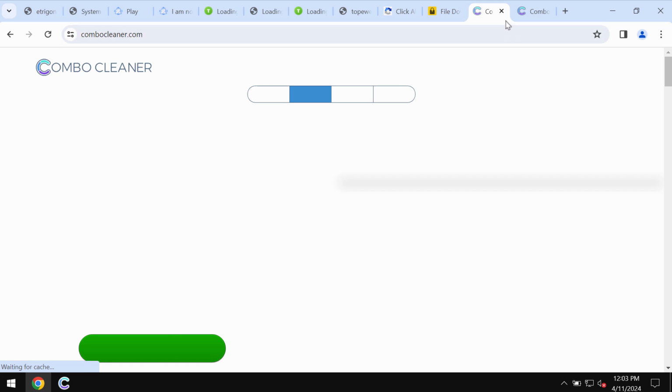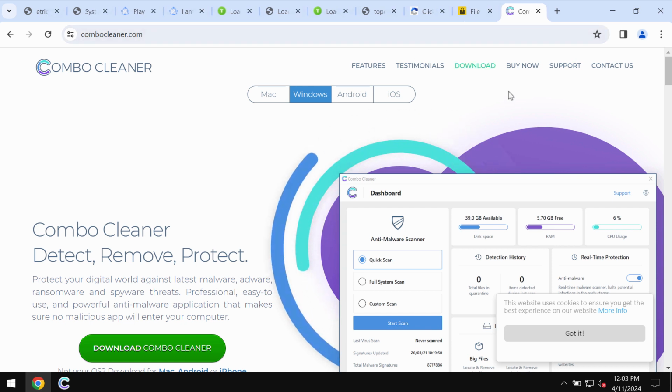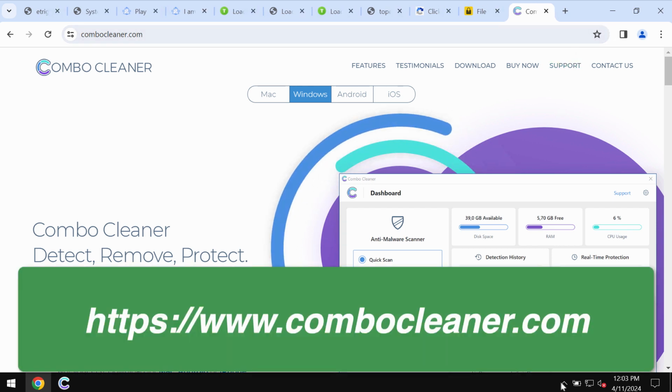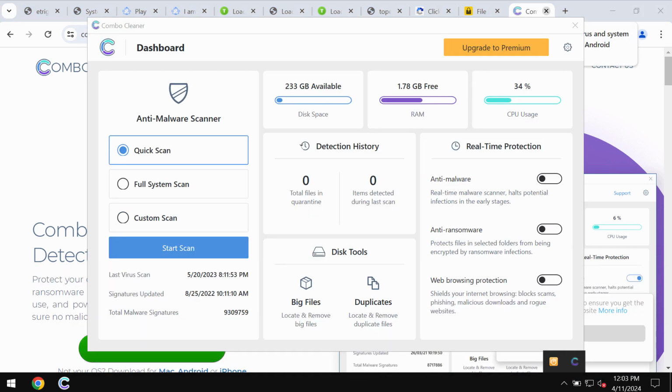I would also recommend you to research your system with Combo Cleaner antivirus. It can be found on the page combocleaner.com. Download the application, install it, and then start researching your computer in order to detect and eliminate all other infections which could still possibly remain on your system.